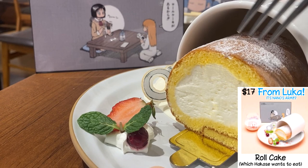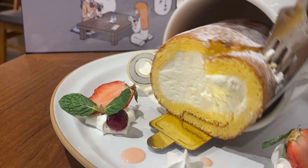Big shout out to Luca. I will be trying Nano's arm. I mean, Hakase's roll cake. Either or. Ooh, nice big piece. Roll cake, pretty simple. Shortcake with cream. I just want a roll cake. Yum. And that's Nano's arm.